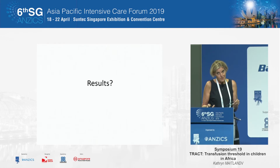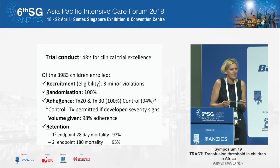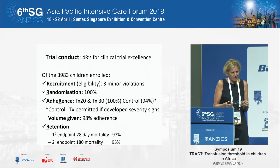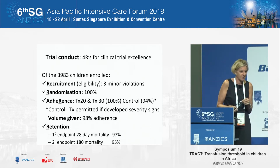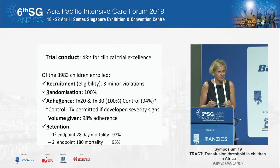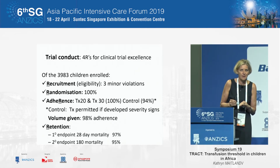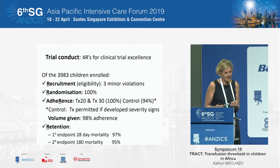The paper's under review, and so I'm sorry I can't give you the results, but I can give you some little hints of how we did the trial. Well, once again, I can thank our PIs and the trial teams that out of nearly 4,000 patients enrolled, we had only 3 minor violations, which is just outstanding. 100% adherence to the randomisation. These are the excellences of clinical trials, and we did an excellent clinical trial.